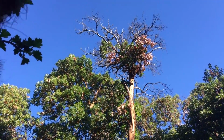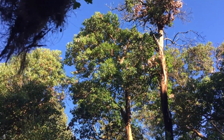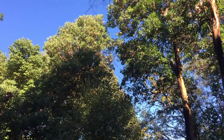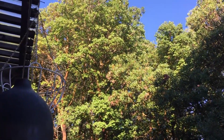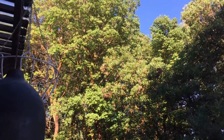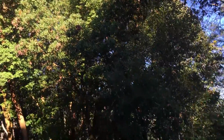The black limbs on the madrone, once they turn black, that is generally associated with the Botryosphaeria disease. Sometimes individual spots of leaves could be insect related. And don't discount squirrels. Sometimes squirrels will chew on the tips of branches and cause them to die back.